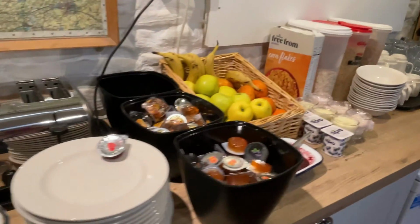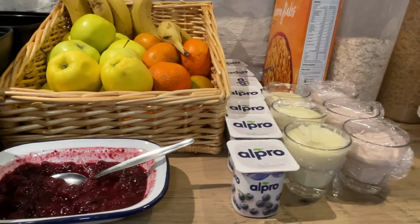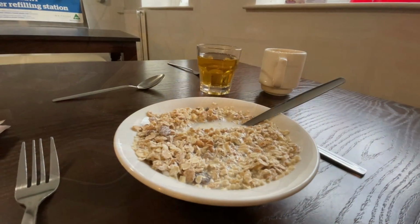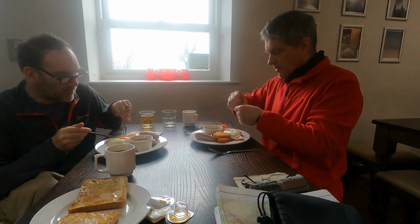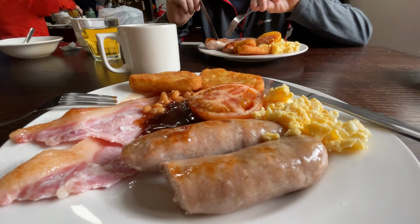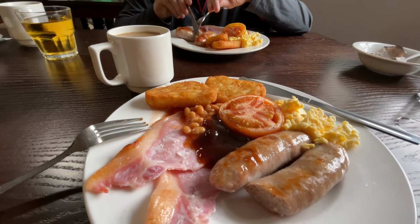Breakfast time then for Neil and I, and as we have bought the full English option, we start with some cereal, coffee and juice. Today we've got scrambled eggs, but yesterday we chose fried. Variety, why not? Good food and excellent value for money.